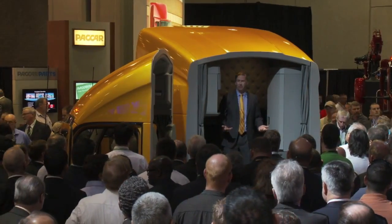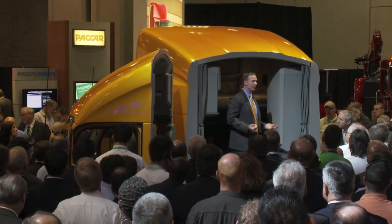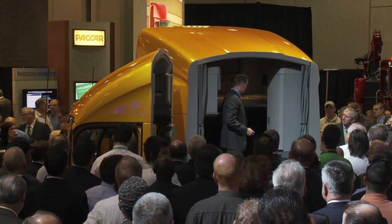If I'm in a team operation, I've got this upper bunk. I shouldn't worry about it hitting me in the head because it works really well. Easy to get into the upper bunk, a 42-inch liftable base. It's just awesome. So that's just a quick introduction of how this great truck is going to change the industry. I really hope you enjoy it, and I think it's awesome.